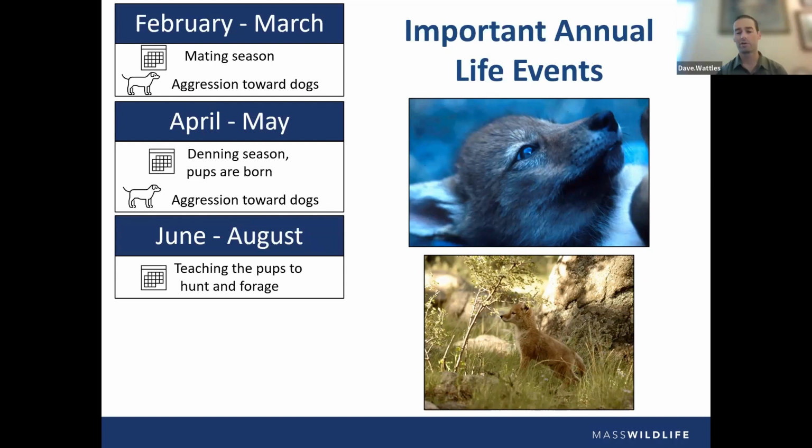Later in the summer, after the pups have grown and they can move more widely, they start to go out with different members of the family group. They'll go off in small groups of an adult and maybe 1 or 2 pups, and the adults show the pups where to find food, how to move across the landscape, and essentially how to be a coyote.